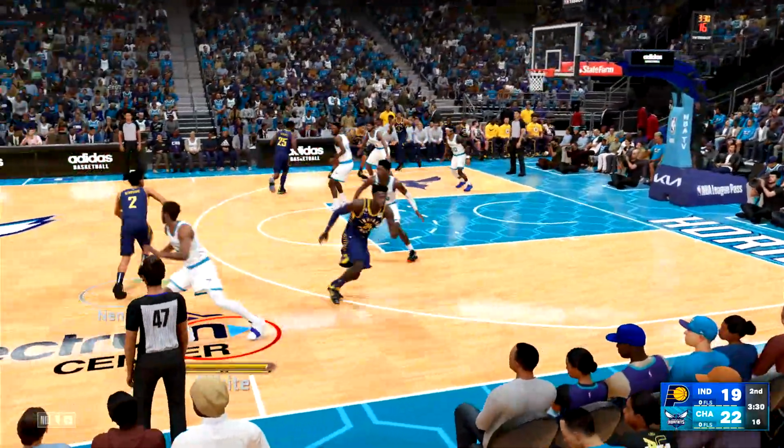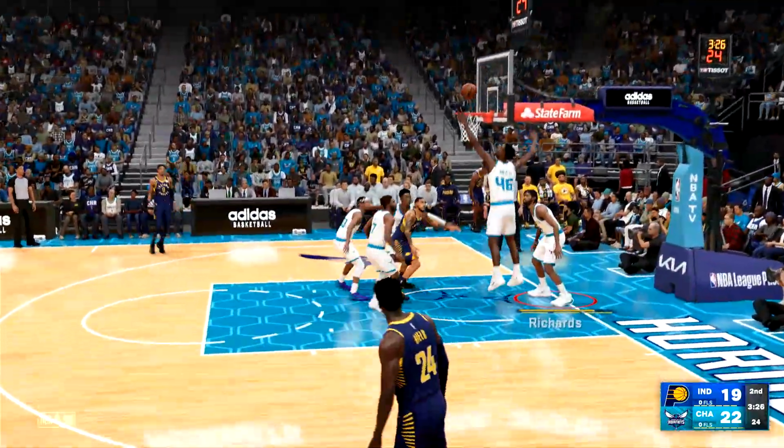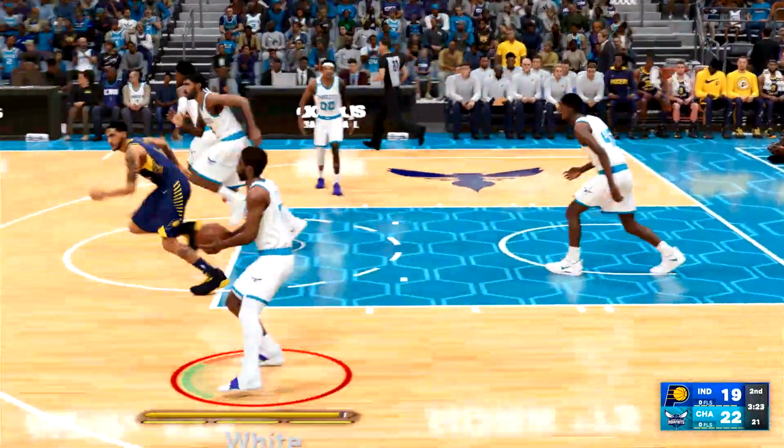Hield with a screen on White. Hield right side. Here's the three. It's rebounded by Najee. Charlotte leading by 3.